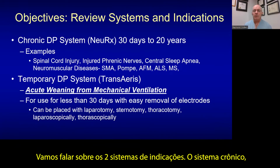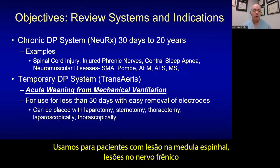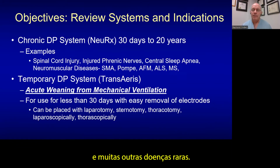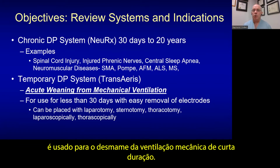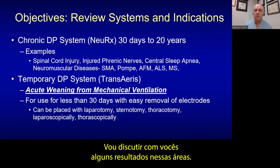I'm going to really talk about the two systems. There's a chronic system that can be utilized from 30 days to 20 years. We use it for spinal cord injured patients, phrenic nerve injuries, and a lot of other rare diseases. And then a temporary diaphragm pacing, which we use for acute weaning from mechanical ventilation. I'll discuss with you some of our results in these areas.